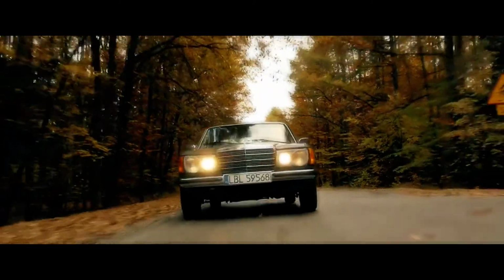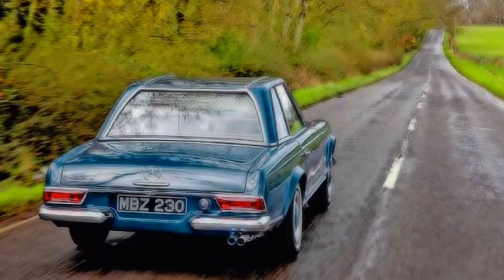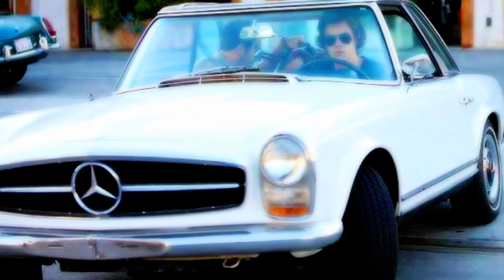Classic Mercedes-Benz. Styles has a thing for vintage automobiles, and this one is even older than he is. In Hollywood, Styles was photographed driving the legendary Mercedes-Benz 230 SL. Who can blame him after all?